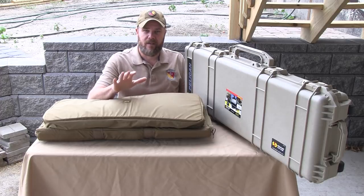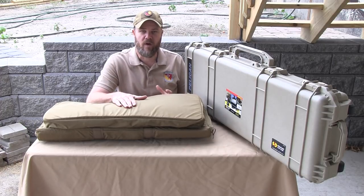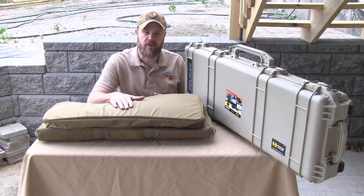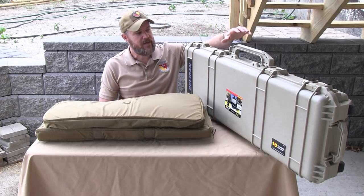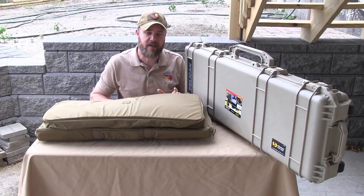But when you travel by airline, they're not going to let you check a soft bag. You wouldn't want them to, because they rough handle that luggage, but they wouldn't let you check your rifle with the soft bag. So you're going to need something like this Pelican. Now also, when I go on long car trips, I like to have a hard case as well.